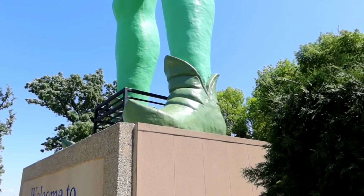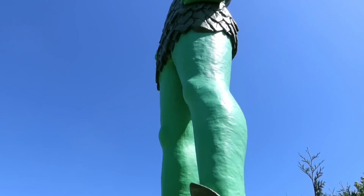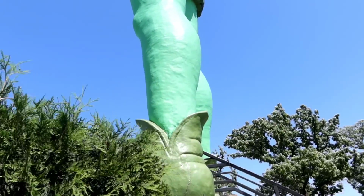I used to know a Jolly Green Giant joke from when I was a kid. What happens when you kick the Jolly Green Giant between the legs? Green acres.